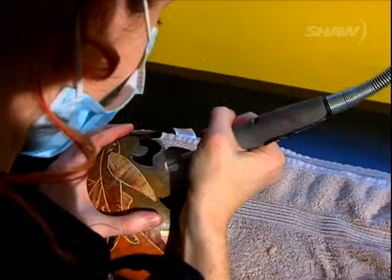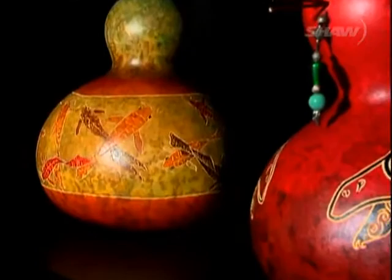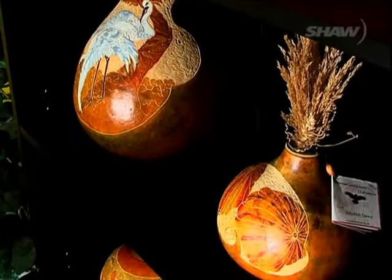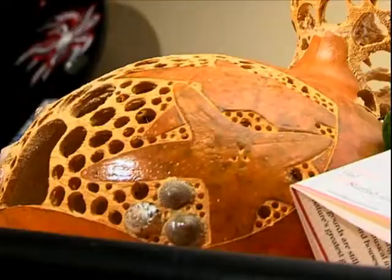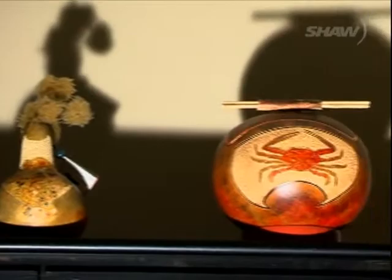Imagination is essential, and so is inspiration, which comes from her surroundings. I really try to stick towards Vancouver Island type of animals. I do a lot of fish, salmon, ravens. I stick to a lot of birds or sea themes. I do a lot of beach combing here in Nanaimo, so I will incorporate a lot of shells, dried seaweed, and I would use that in with my work.